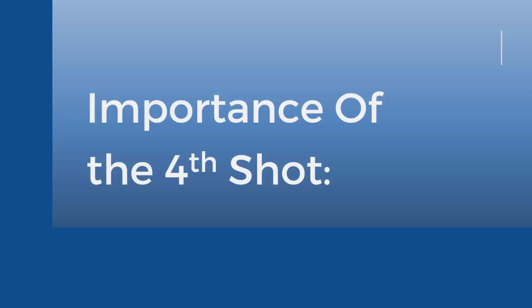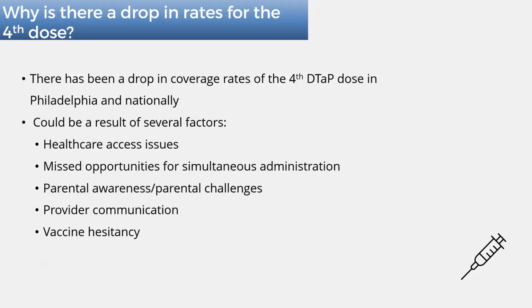In this section of the training, we'll go over the importance of the 4th DTaP shot and why we are putting an emphasis on making sure children stay up to date with their 4th DTaP shot. There has been a drop in coverage rates of the 4th DTaP dose in Philadelphia and nationally.